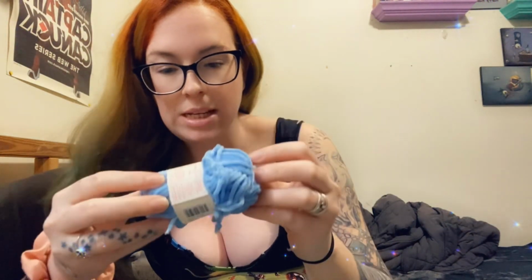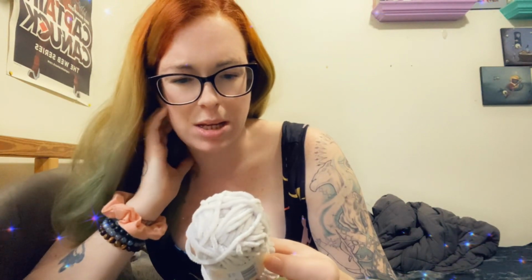These ones are $2.50 each, which I feel like is ridiculous for this tiny bit of yarn, but it's new. I've never used it before. Where is it from? West Yorkshire. So this is from England. And I think that it's just adorable.